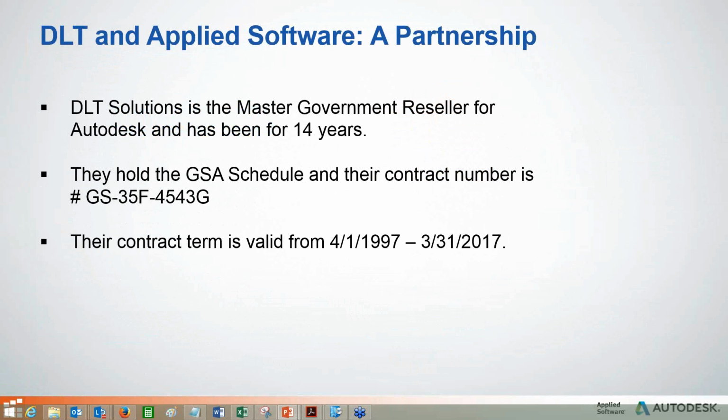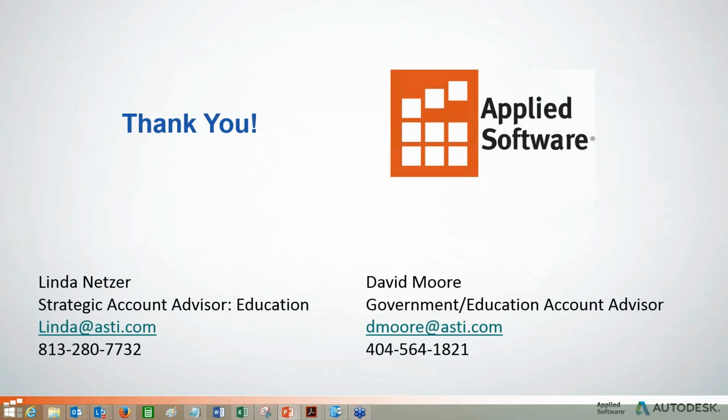And my last slide here is how we access government GSA scheduled pricing. That's with DLT. We've been a partner for 14 years, and you can see our contract number with DLT, and our contract term is good through 2017. And that's really all I have on my slides here. I see I've made it 42 minutes, and I just want to flash up my contact information here, and I'm going to stop for a second.